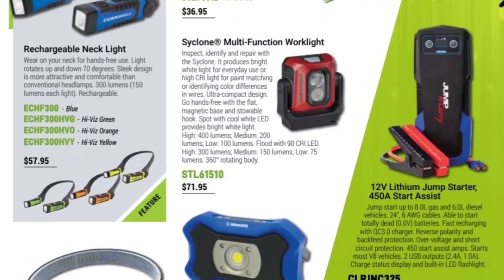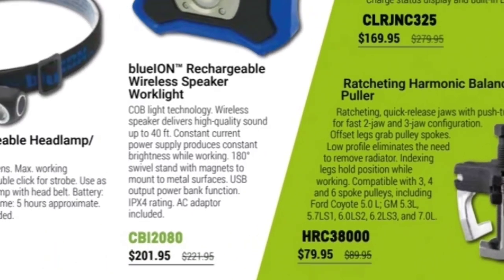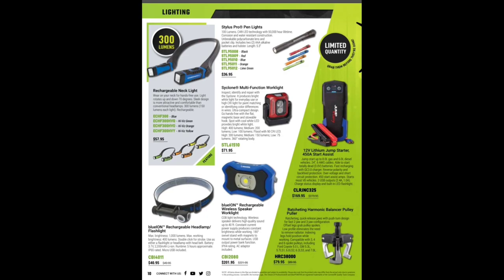You know, they're solid as a rock. Silicone. Cyclone multifunction work light, $71.95. Oh, the puller. There's the ratcheting. Just the ratcheting? Yeah, that's exactly the same one I have right there, $79.95. The HRC 3800. That's definitely a must-have tool. GM 5.3 6-liters. Guys, pulling your harmonic balancers. It's a super slim design.